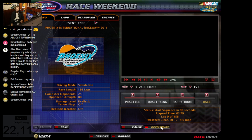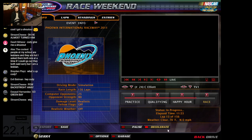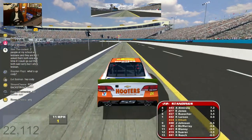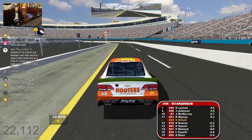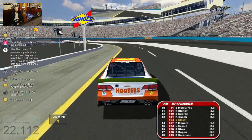Drivers, start your... It always seems the easiest streams on the surface are actually the most difficult for me, so I feel like I overthink them. Keep it under 45. I suppose I should turn the volume up so I can hear what the pit speed is. I think it's 35.